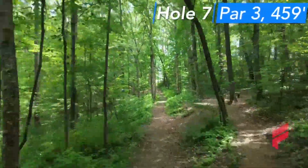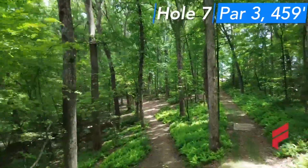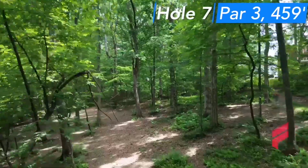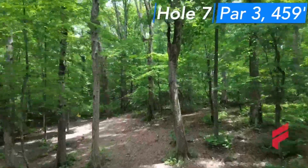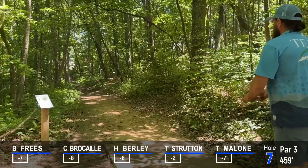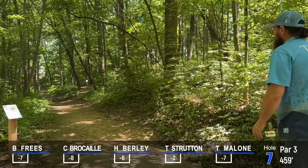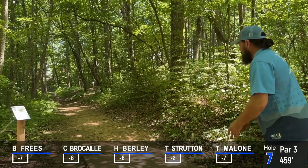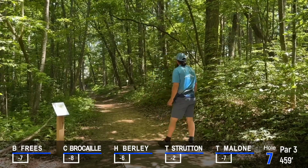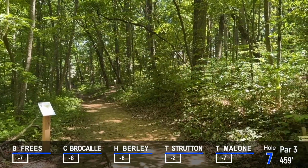It's a battle. Hole 7, par 3, 459. Coming in, I'm sure, as one of the harder holes on the course. You've got two options: push it straight and fade hard, or take the pure line, which is a gently left turning shot. You mentioned one of the harder holes on the course. This came in fourth hardest for round 2. Yeah, it gives players a lot of trouble, especially if they get early kicks.